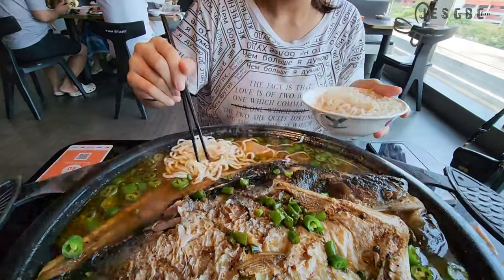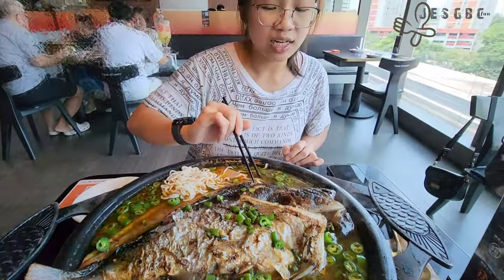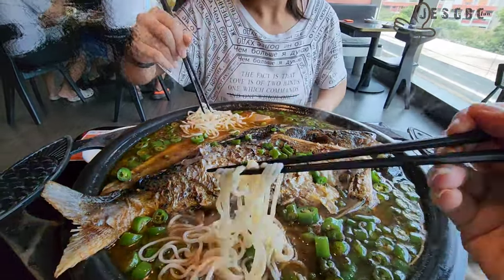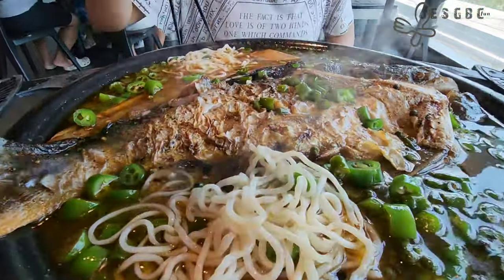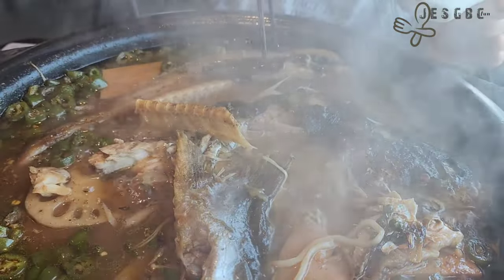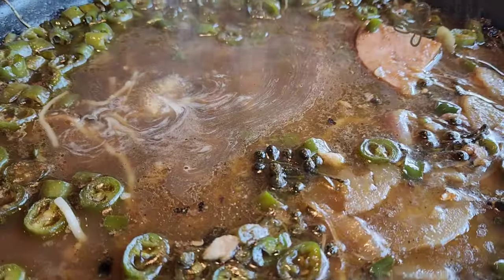Baby, how many levels of spice do they have? I think three. They have the non-spicy ones, like the soy sauce or the garlic one. This is level 2, and there's a level 3 one. Oh, no wonder it's a bit spicy, but yeah, it's good. There's a lot of green chili. Oh, look at the noodles, so cute. Let's eat. I've deboned this whole chunk of fish. Wow. Okay, all for me.